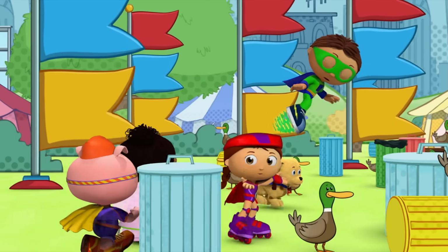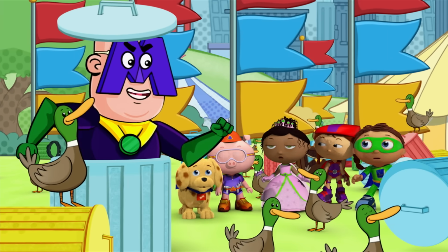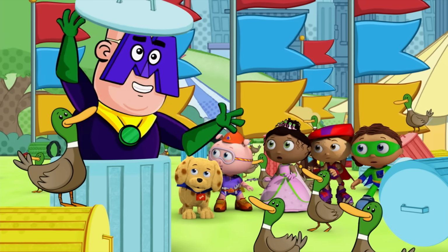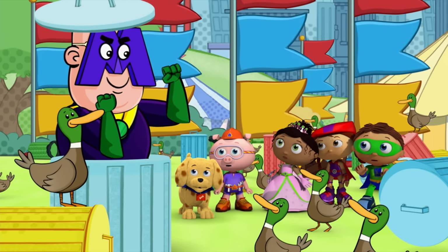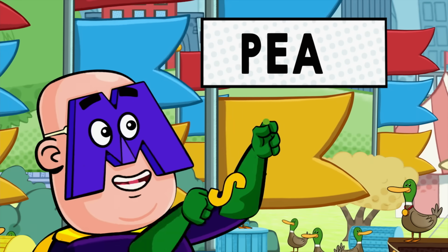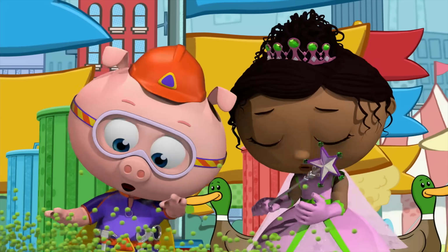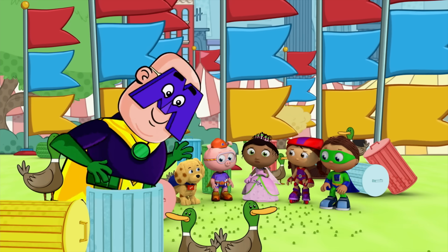More of everything? It looks like a mess. That's right. I made more of everything! Because more is better. Split pea. Ooh, good idea. Peas! Whoa! That's too many peas, even for me.